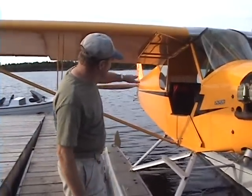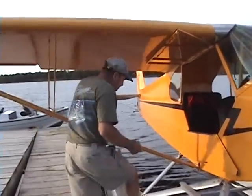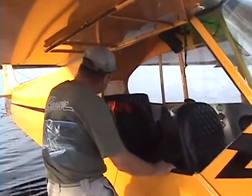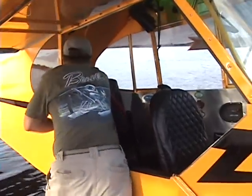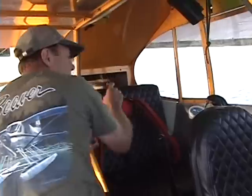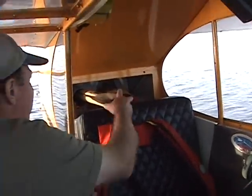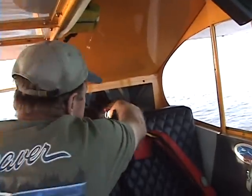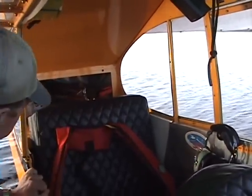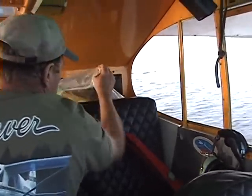I did add a little extended baggage. I added a Super Cub rear seat for any of the bigger people that want to go for a ride. I put in a fishing rod tube in the back here, so my fishing rod's right here, and you can go fishing if you feel like standing on a float. Works real nice. And I got a little storage. I keep my PFDs in there, my ELT is back there also, and I keep the paperwork for the airplane.